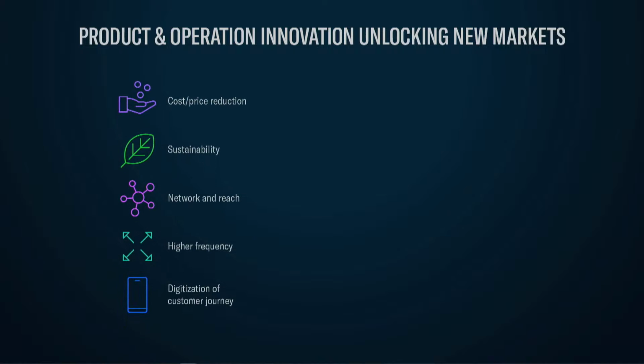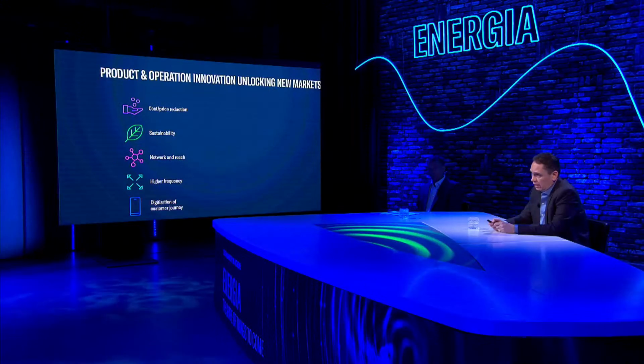In addition to market trends, we also have looked at some innovations on the product side and on the customer journey. One of the benefits of this new technology is to reduce operating costs. And of course, once you reduce costs, you can stimulate demand. Also, we are talking about more sustainable ways of transportation that could attract more passengers. Airlines could benefit from these new tools to integrate their network more and offer better services for passengers, including higher frequency. And finally, all this could be done in a more digital way, facilitating the customer experience. So the benefits for the passengers and for the airlines are significant.